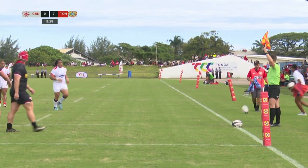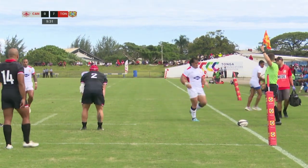Great kick from Havili. Black's on the line right there, but you can see Black's on the line. White just went off it.